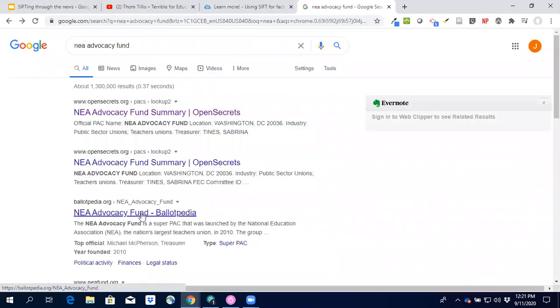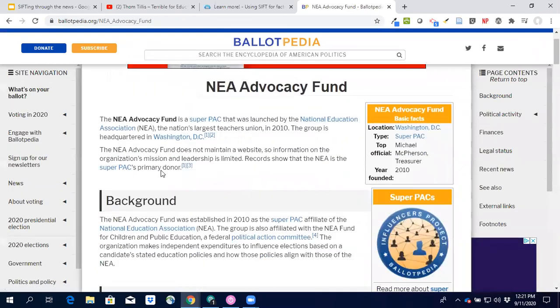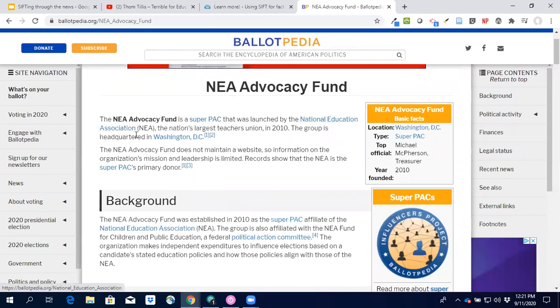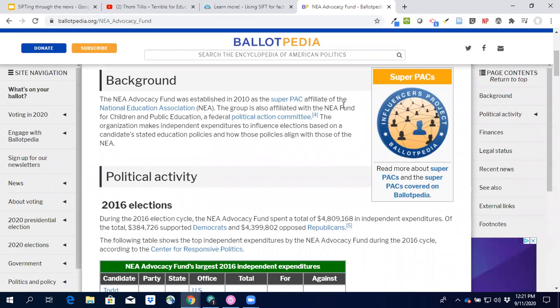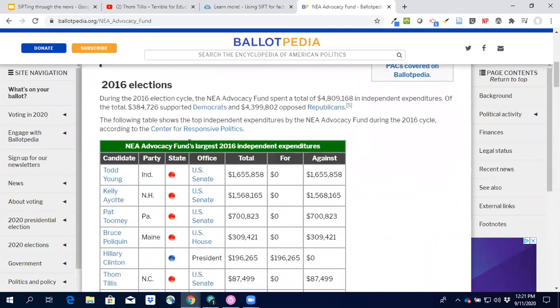The other thing that y'all mentioned was Ballotpedia. I like Ballotpedia. It's connected to the Encyclopedia of American Politics, and it's good about giving definitions and background. So we've got their super PAC launched by the NEA, which is the nation's largest teachers union, in 2010. They're in Washington, D.C. They're also affiliated with the NEA Fund for Children in Public Ed, which is a federal PAC. The organization makes independent expenditures to influence elections based on candidates' stated education policies. So we could see why they would get involved in this election, if they want to show voters the issues they feel Tom Tillis has had with education. And it looks like they talked about the biggest expenditures in the 2016 election.